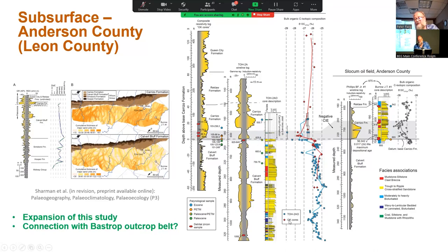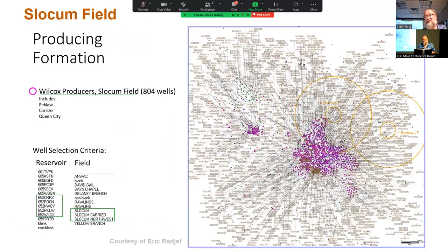He also found another series of cores in Leon County, not Anderson County, Leon County, and made a composite core out of all these cores because none of them was complete. You see these OK cores right here? He was able to develop an isotope curve through those cores and got an isotope excursion. So I thought, hey, we've got a whole bunch more core. Let's see if we can really flesh this out a little bit more with additional core.